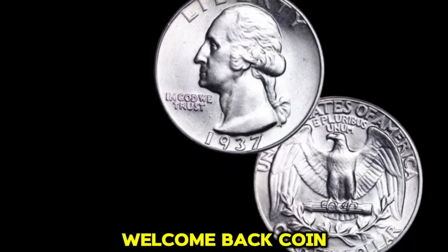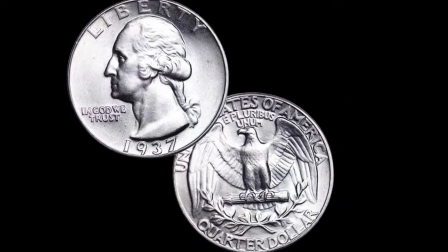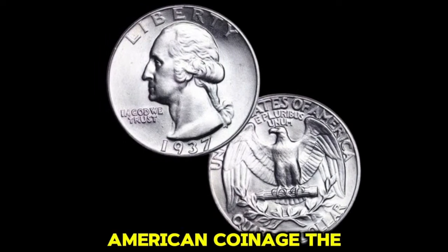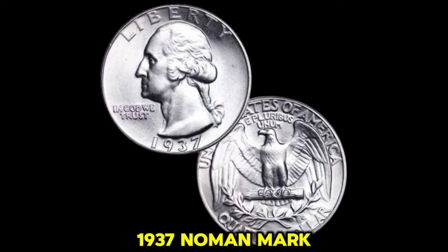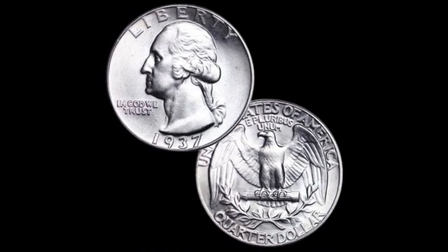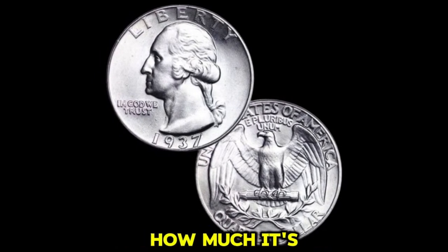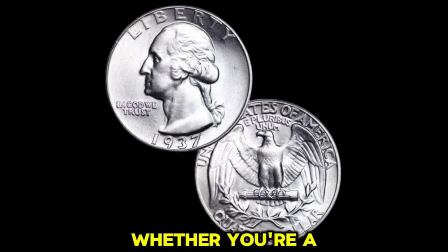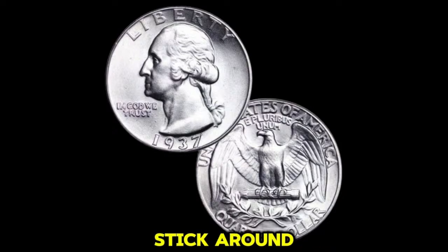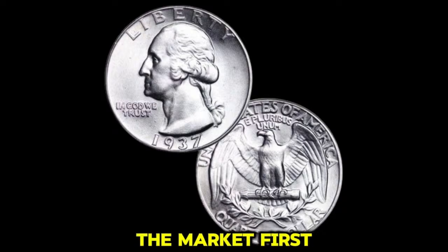Welcome back, coin collectors and history buffs. Today, we're diving into the story behind a classic piece of American coinage, the 1937 no-mint mark Washington quarter. We'll explore its history, why it's so special, and just how much it's worth today. Whether you're a seasoned collector or just curious about this valuable coin, stick around. You might be surprised at what this 25-cent piece can fetch on the market.